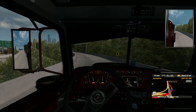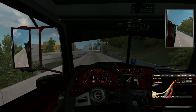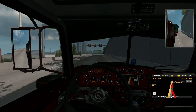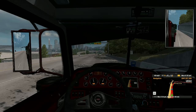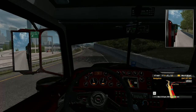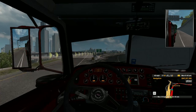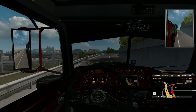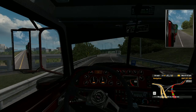I did not know this about this truck, but the animation for the window actually works on this truck, even though it's a mod. I'm assuming that's because it's very close to the 389 in game. I'm not a game designer, I don't pretend to be, but if I had to speculate, I'd say that'd be the case. But yeah, we're gonna get this little cruise out of Seattle underway, headed southwest, southeast, pardon me, and let's see what we can get into here.